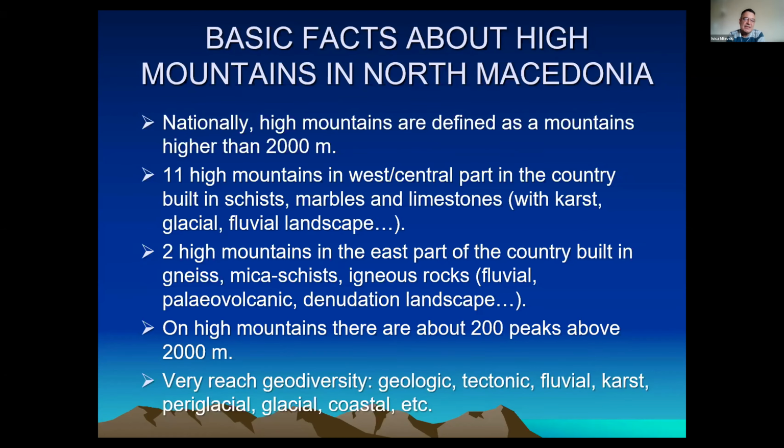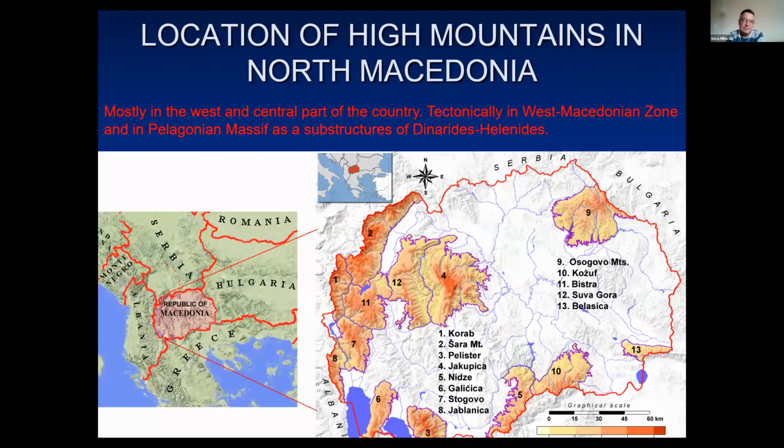There are more than 200 peaks of the high mountains, so they all have very rich geodiversity: geologic, tectonic, fluvial, karst, etc. This is the map of the high mountains in the country.